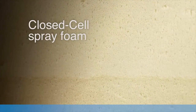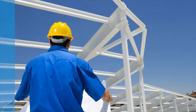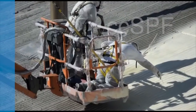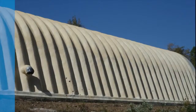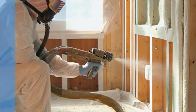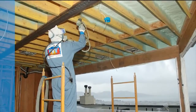Let's start with a quick overview of closed cell spray foam, and then we'll review some of the myths you may have heard. Closed cell spray polyurethane foam insulation, also known as CCSPF, is spray applied on the job site during new construction or building renovations. CCSPF can be used to insulate exterior walls and as a roofing system. It can also be used to air seal and insulate wall cavities, crawl spaces, attics, and basements.